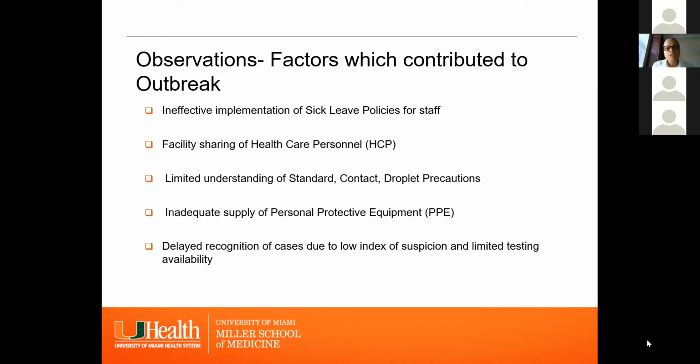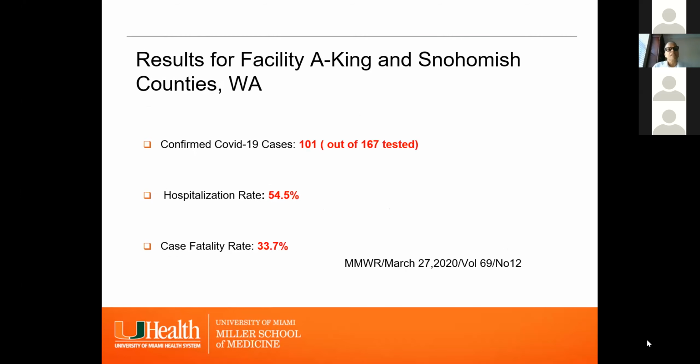There was limited understanding of standard contact and droplet precautions. There was inadequate supply of personal protective equipment, and there was a delayed recognition of cases due to a low index of suspicion and limited testing availability. So the following are the results from the investigation at that facility by CDC. Again, taken from the MMWR, March 27.